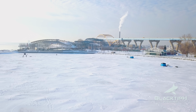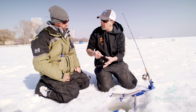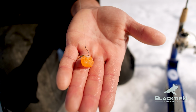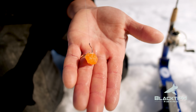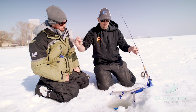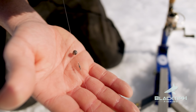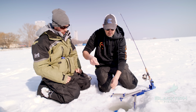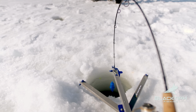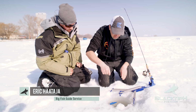A lot of what we use here, bait wise, is eggs or minnows, shrimp and stuff like that. A lot of the eggs, on a little spawn bag, a little octopus hook, and then we use a fluorocarbon leader. What pound? Usually 6 or 8 pound fluorocarbon leader. You got a little split shot here? Yeah, the line's really, really clear, and we use a little shot to get the spawn bag down. And then you have a hook setting device here. So what you do is you just drop your spawn bag down to the bottom.